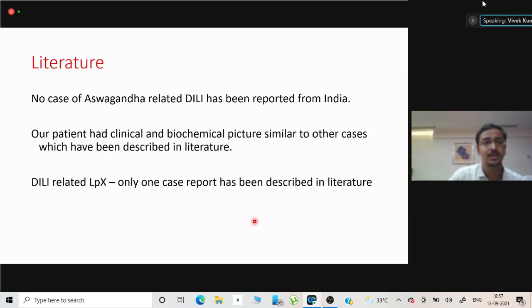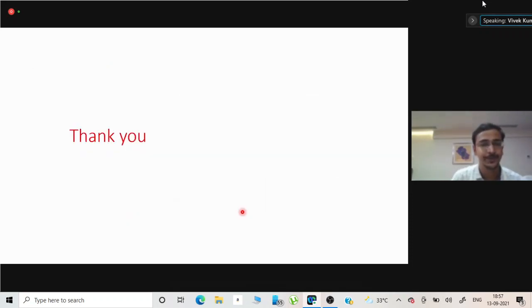In the literature, no case of ashwagandha-related drug-induced liver injury has been reported from India. Our patient had clinical and biochemical pictures similar to other cases described in the literature. For drug-induced liver injury-related lipoprotein-X, only one case report has been described in the literature. Thank you.